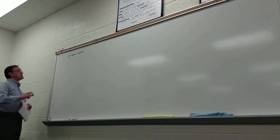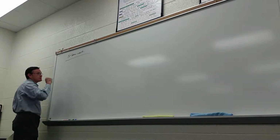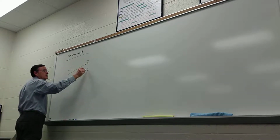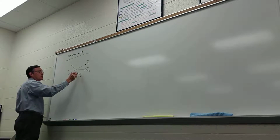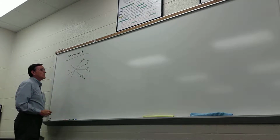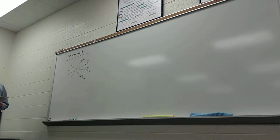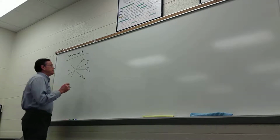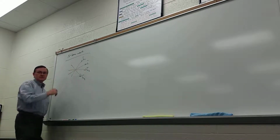Okay, so with n-beam interference then, we have some region of space where we have a bunch of different wave vectors representing propagation of plane waves. So we're going to assume plane waves in the electromagnetic model, and they're all of the same frequency. They're all mutually coherent. And what we want to do is figure out what the irradiance is in this space.